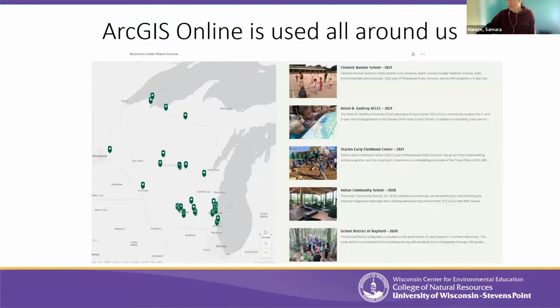Our partners at Green and Healthy Schools Wisconsin use story maps to tell the story of schools that have achieved Green Ribbon School recognition. One of the advantages of story maps is they're very easy to update. You're essentially just constantly adding to the data and editing it, and there's no coding. You put data in, you take data out, and then it looks really beautiful. They have 6 or 8 templates, and they're all really lovely.